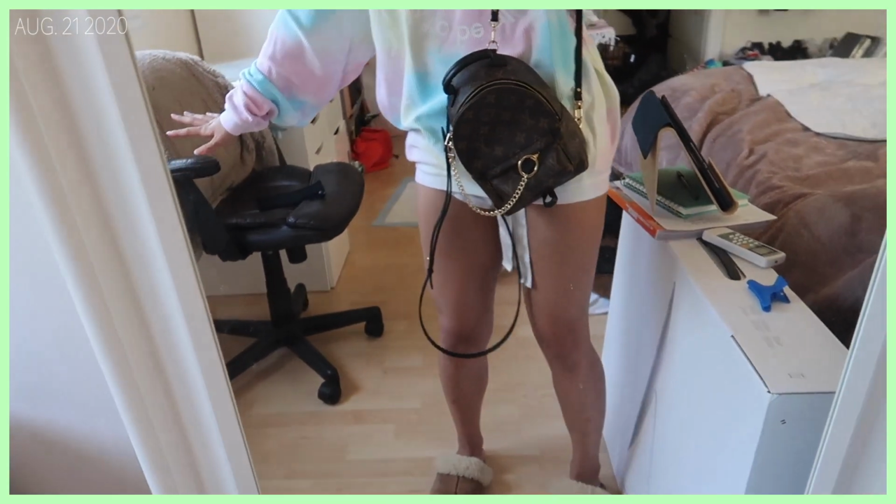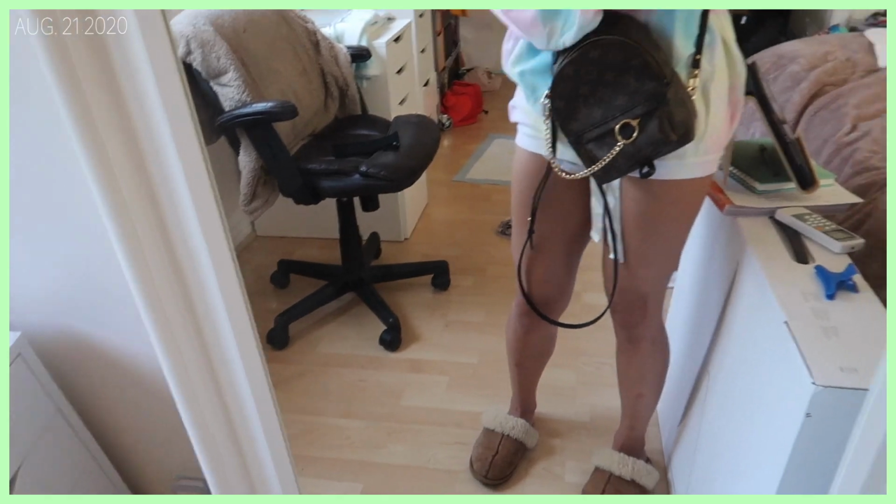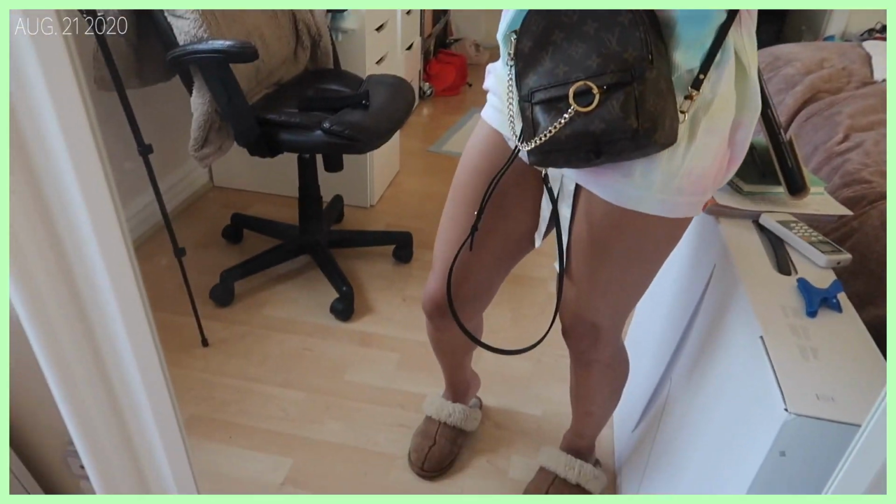And then don't mind my messy room. I'm still trying to put up my desk, so all my stuff is just all over the place. But yeah.